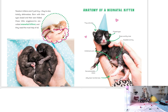They have a kissable tummy with an umbilical cord. Do you see that little brown strip that's coming off his belly? That's his umbilical cord that helped attach him to his mommy. And they have non-retractable claws. Their claws are always out when they're a baby. And most importantly, jelly bean twinkle toes.